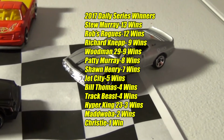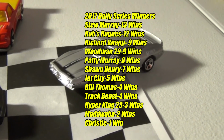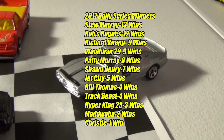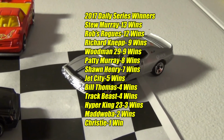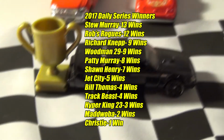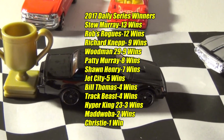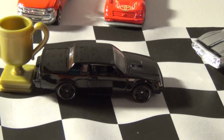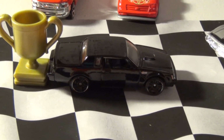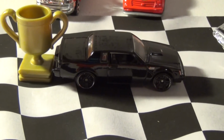Stay tuned. Next week, ODC will be appearing in his favorite car, the white NSX Acura. He calls it the white whale. Let's see if he can get his first win then. But once again, good job, Patty. She is getting really close to the road to 13 with 8 wins today. She beat out Sean Henry. If she wins tomorrow, she'll be tied with Richard and Woodman for 9 wins. Amazing. I can't believe how fast this car is.